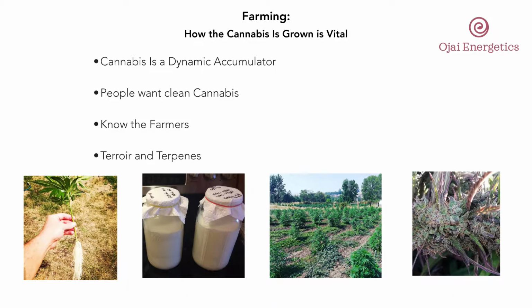And then also you've got to know your farmers, because they're the ones who know what's in the soil, unless you're looking at the end of it. But from the full supply chain, if you're buying it, you've got to know the people who are growing it to really know what's going into the plant, as well as terroir and the terpenes.